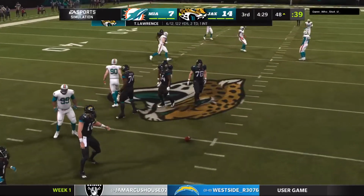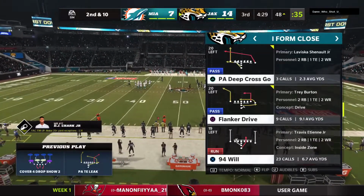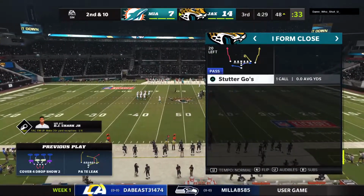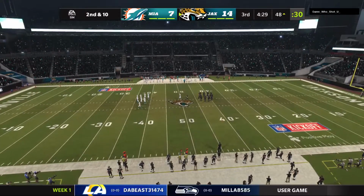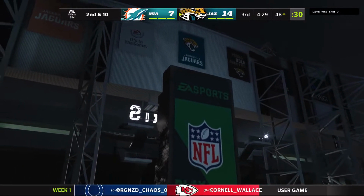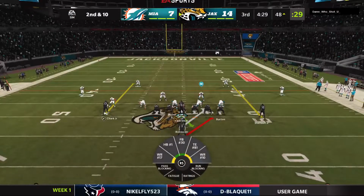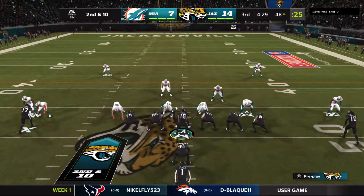Oh, hit as he throws there, incomplete. Oh, that's got to frustrate him a little bit because they nearly got to him there, and it would have been the first sack of the game. Instead, they're able to influence the release, and they did force the incomplete pass. After the incomplete pass, here now is 2nd and 10. Let's go.